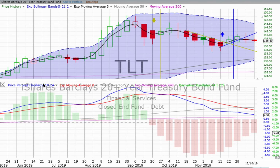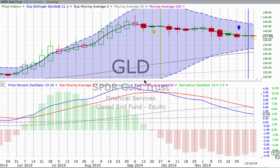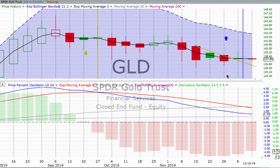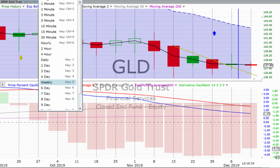Now, back to the weekly chart, and lastly, we go to gold. Gold was up for the day, 0.28%. So that was our biggest up move for the day, biggest gainer out of all 4. 2 were down, 1 was up, along with gold being up the most. So we see that the price percent oscillator still moving down as far as price movement on the Heikin Ashi candlestick sideways. We have a red spinning top, indecision tending down, derivative oscillator losing downward momentum.